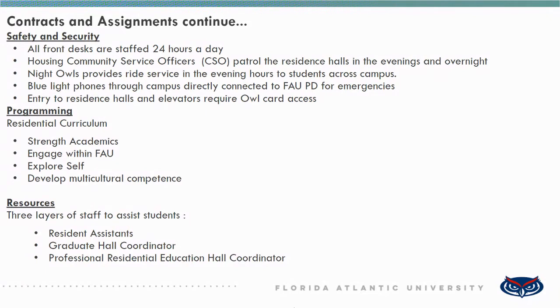So we do programming here. We do prescribe to a residential curriculum. That may sound like you're learning and having fun. It exactly is that. So we have 4 pillars: strengthen, engage, explore, and develop. Strengthen is our strengthening of our academics.